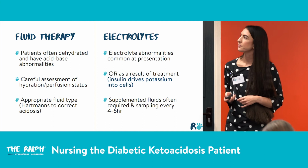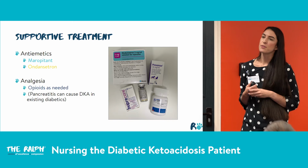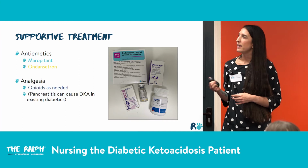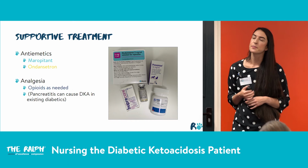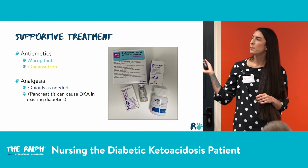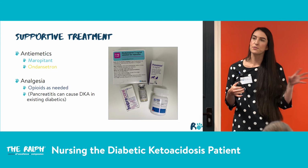And then in addition to all of those things, we're going to provide our normal supportive treatment and care. So this might look like giving them antiemetics. Lots of our patients will present with vomiting or nausea, so we can reach for things like maropitant in these patients, so Cerenia or Prevomax. If you have a patient who is still nauseous on maropitant, we've got other options we can add in as well. So we don't just have to reach for that one and think, okay, there's nothing else we can really do to manage their nausea.